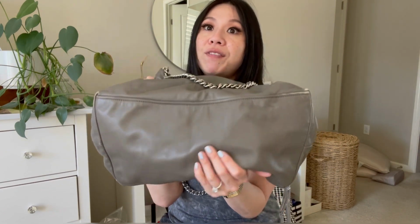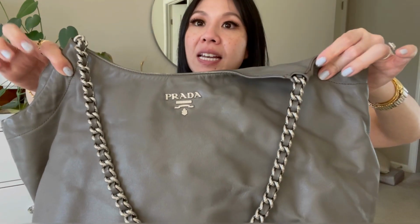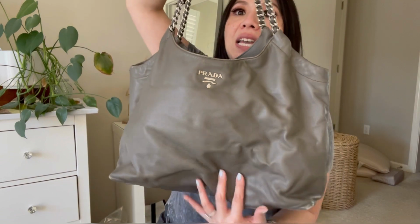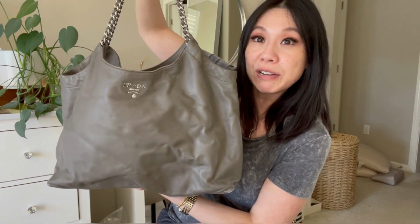There are no feet on this, but it's just so soft. You just want to lay on it because it's like a big pillow, and I love the simplicity of it. But it's so substantial, you can tell that there's weight to it, and it's just such a beautiful bag. So yeah, this one is the Prada tote. Again, DM me if you guys want more info on this one.